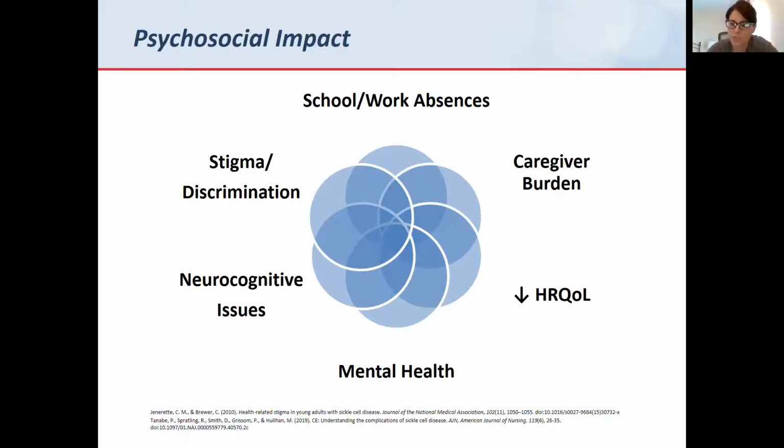And sickle cell patients also suffer from lower quality of life, just experiencing the pain, and it's unpredictable, the anemia, which causes that chronic fatigue, and this does take a toll on your mental health. Sickle cell patients also do have a high incidence of neurocognitive impairment just because of silent strokes that many patients experience. It's very subtle, but it does lead to difficulty with processing and problem solving and math and reading skills.